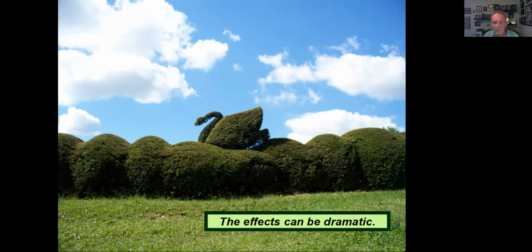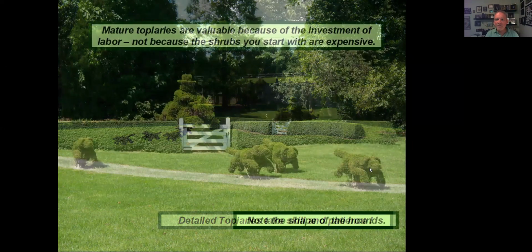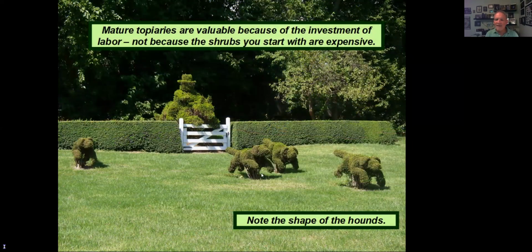It's striking. So you can do that, but you have to understand that doing topiary, just like any other formal hedge clipping, takes time and patience. Look here how the dogs are made out of yew bushes, and this horse and rider is made out of a hemlock. But they're not expensive plants. The expense comes in the time it takes to maintain them.